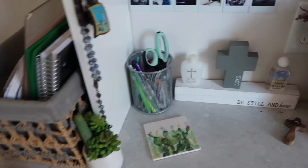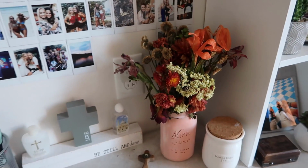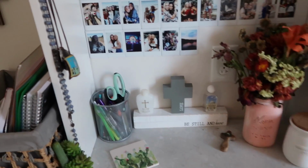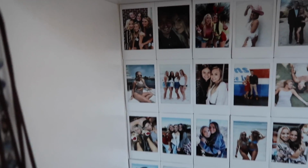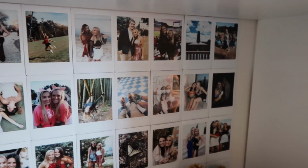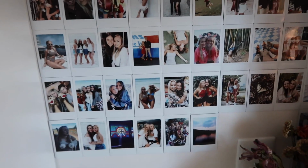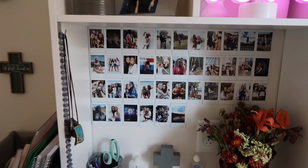I can't trust myself with real things, hence these dead flowers here that I haven't had the heart to throw away yet. And in the back, I have a bunch of Polaroid pictures. I have a Polaroid printer, so I can print any picture I want. So I really like it. So I just hung up all my favorite people. It makes me really happy.